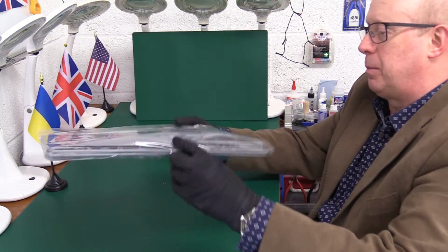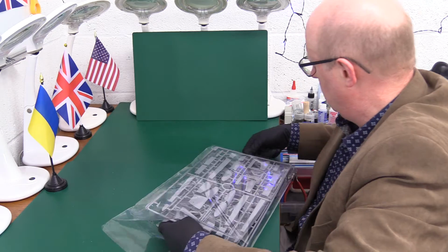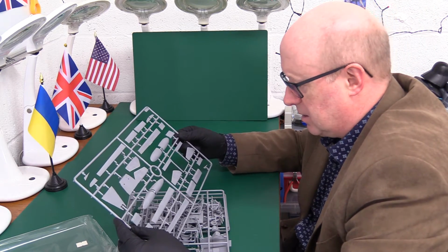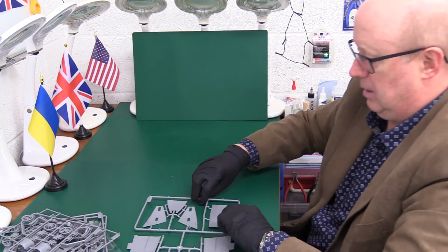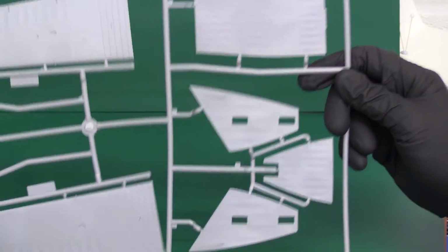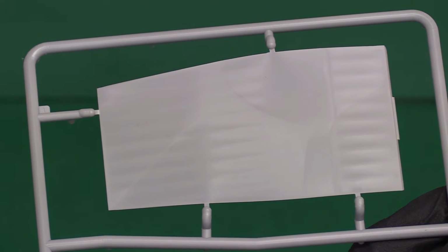Right. Then the other big bag, second and final bag. And again, I think there's quite a lot of static from these bags, and that's what causes some of this flash to get a little bit active sometimes. Oh, look at these. These have been done very well. Let me just get them out so we can see it properly. So now we have the rest of these body panels. Now then. And as you can see, we've got some more stressed skin effect, and it looks very, very detailed, doesn't it? Haven't they done that well?